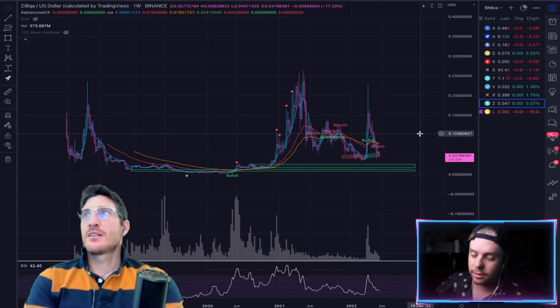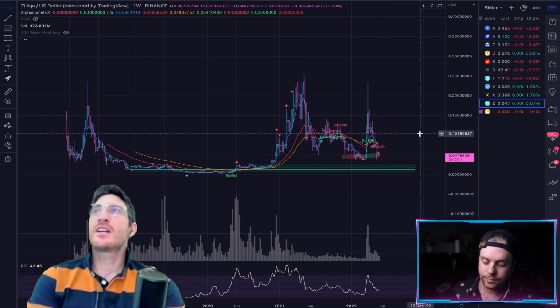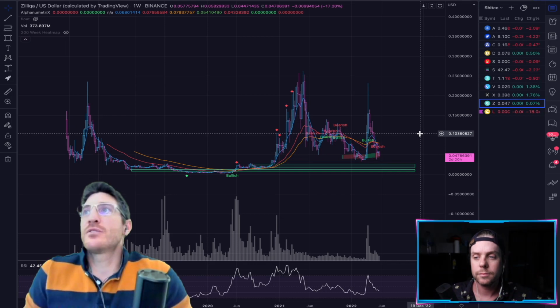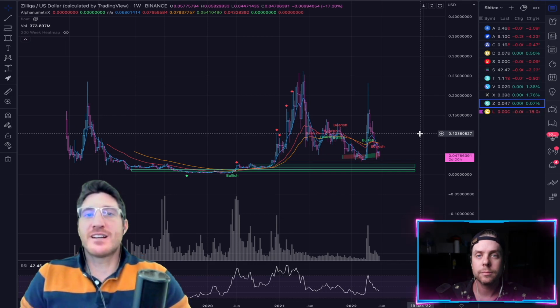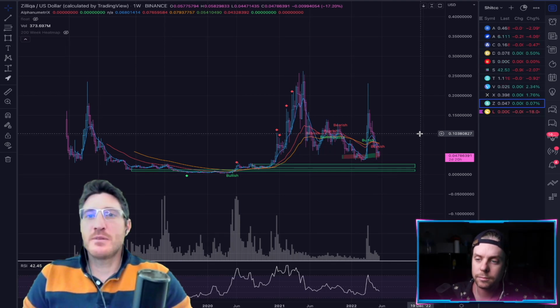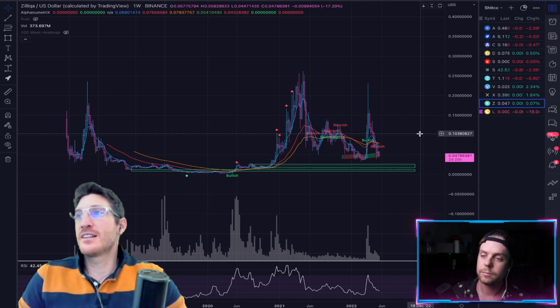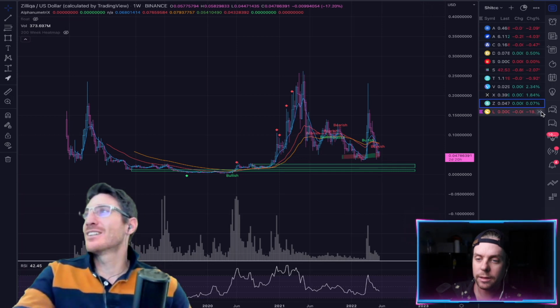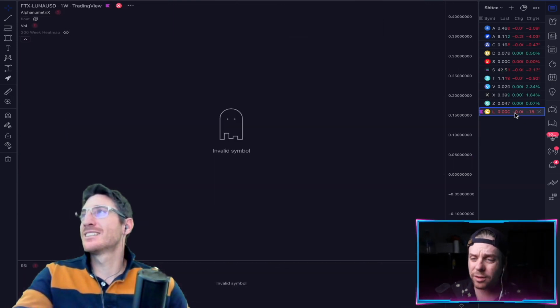And the same way that it had its parabolic run there over a week, 2 weeks, it could do the same thing in the other direction, and we can get horrendous results here for Zilliqa. So keep an eye out for that. I think that it's definitely likely that it still could happen. Yeah, very likely.